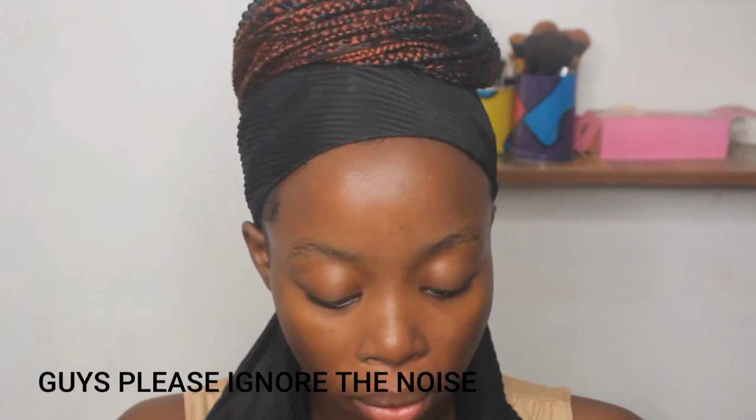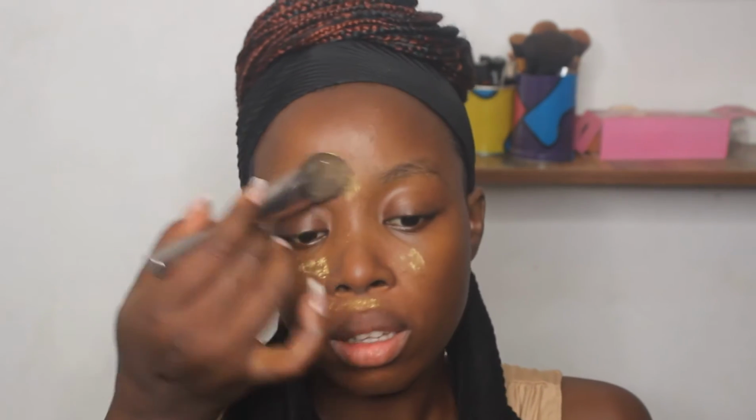And then I'm going in with powder. I'll set it with my Sasha Buttercup setting powder. I'm not going to use too much, just a little bit. Also on my T-zone.